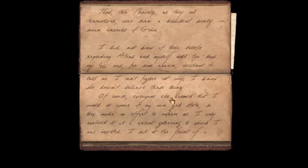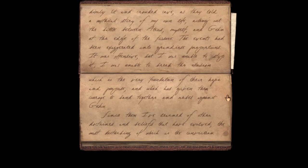Of course, everyone else assumed that I would be aware of my own god status, so they made no effort to inform me. I only realized that at a recent gathering to which I was invited. I sat at the front of a dimly lit and crowded cave as they told a mythical story of my own life, acting out the battle between Atris, myself, and Gen at the edge of the fissure. The events had been exaggerated into grandiose proportions. It was offensive, but I was unable to stop it. I was unable to break the illusion, which is the very foundation of their hope and purpose, and which has given them courage to band together and rebel against Gen.